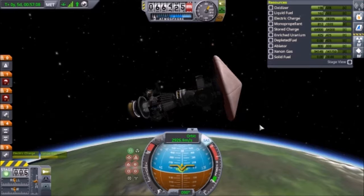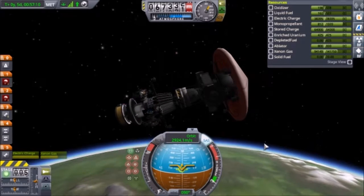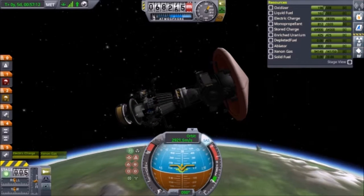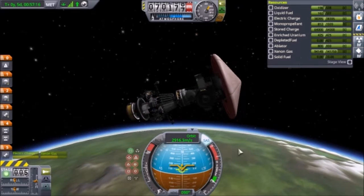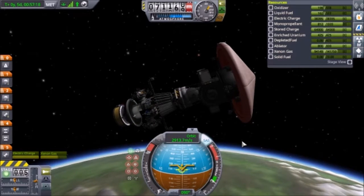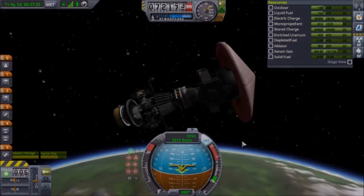Now next time we will begin our grand tour of the outer solar system, and then it will be interesting, won't it? Until next time, hasta la vista. Adios!